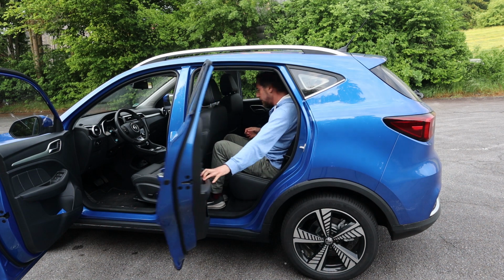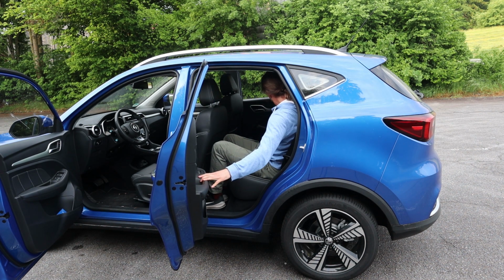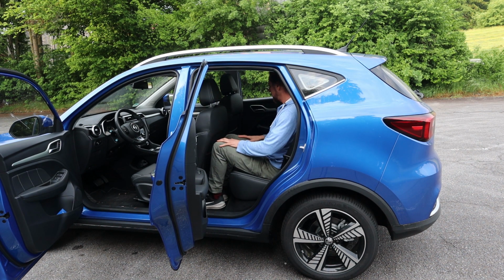What's missing in the car is a middle armrest in the rear. It's not there. And there's also no light here in the rear.